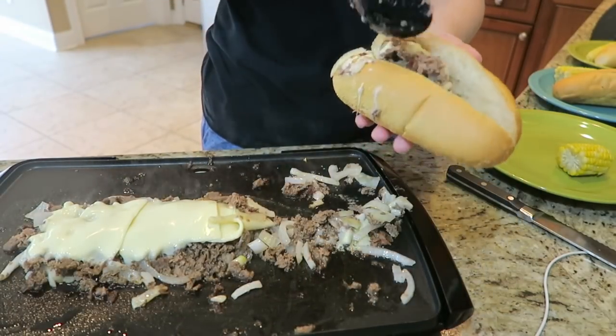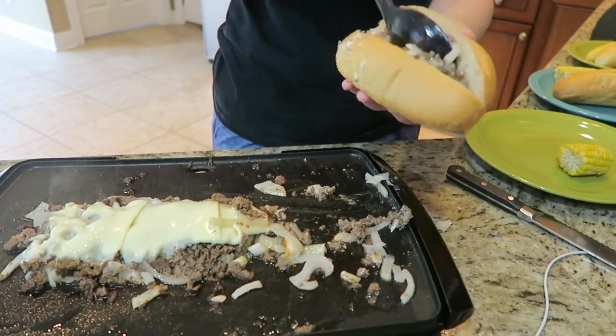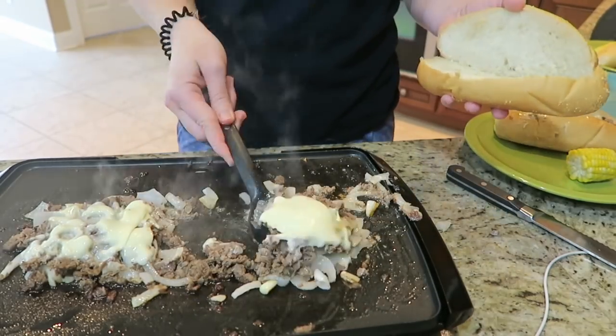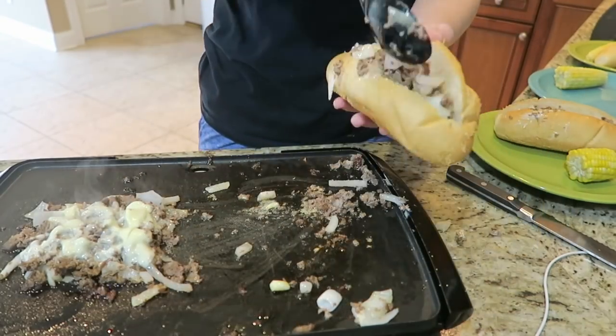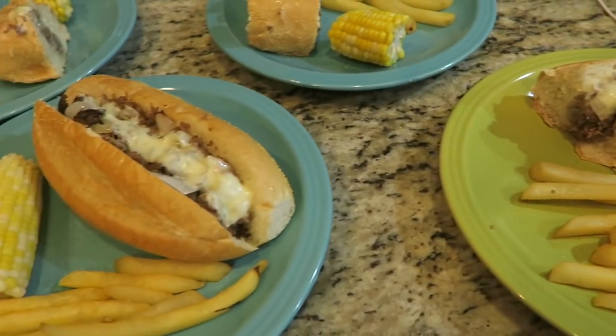And what you don't see is that after I put all the meat and onion and cheese in the bread, I stuck it in the oven for a second to toast the bread up, and I added a little tiny bit more cheese on the top as well. And that is it. I hope you guys got some good ideas.